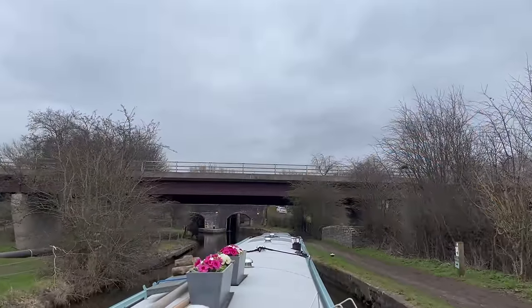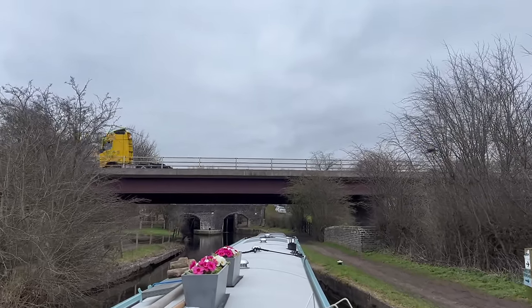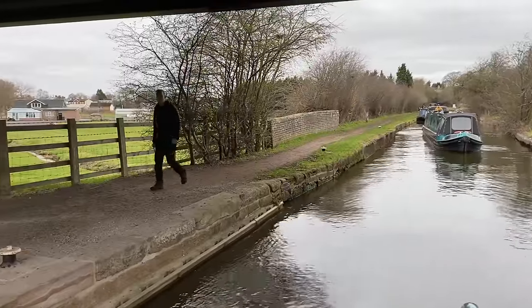So you can see the parallel locks up there. Just going to go and check them out to see if they're both... I think they both need emptying. We'll see in a minute. We're going to race you.